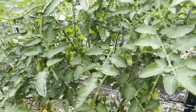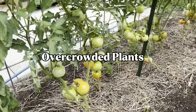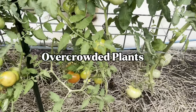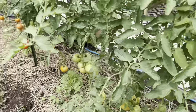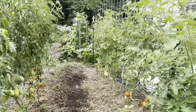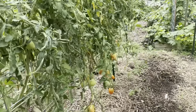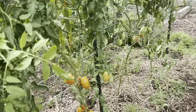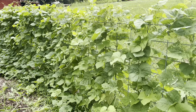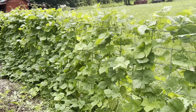Another mistake that many new gardeners make is overcrowding their plants. It can be really tempting to cram a lot of plants or seeds into a tiny space, but overcrowding can lead to some problems. As plants compete for a limited supply of nutrients in your soil, they may weaken, and without adequate room, the roots can't spread and develop correctly. This will cause weak plants that are easily damaged or diseased.